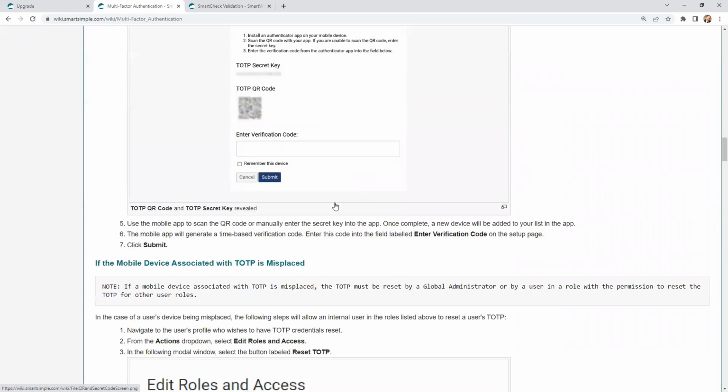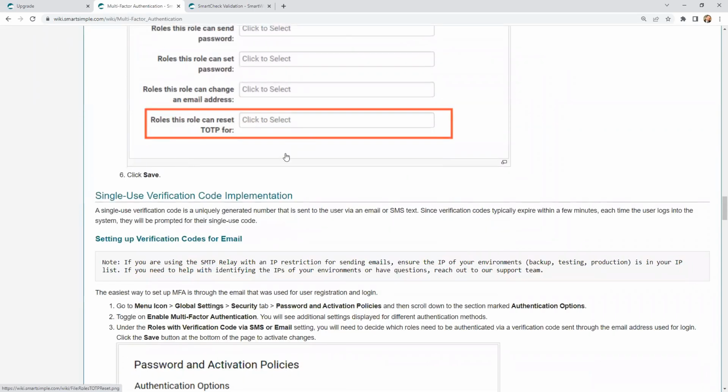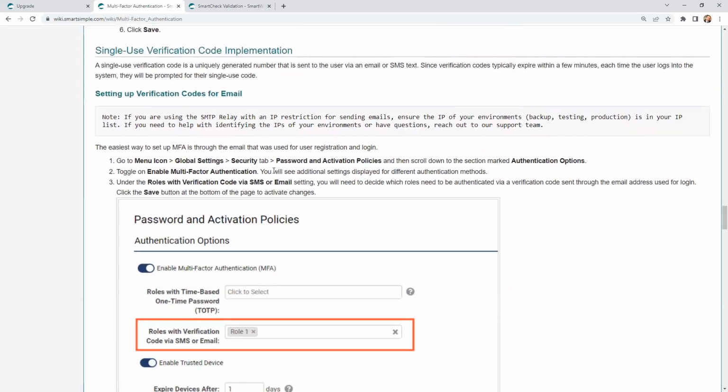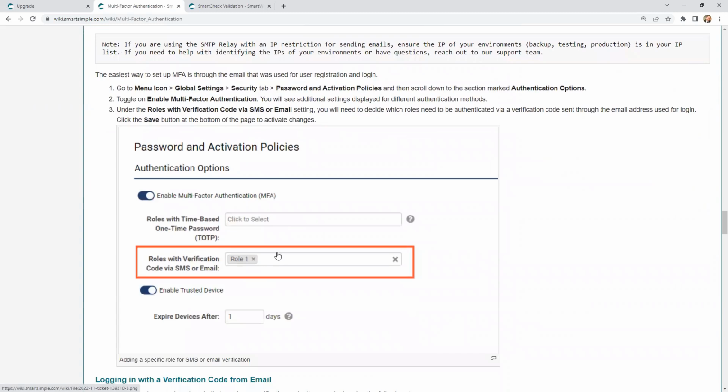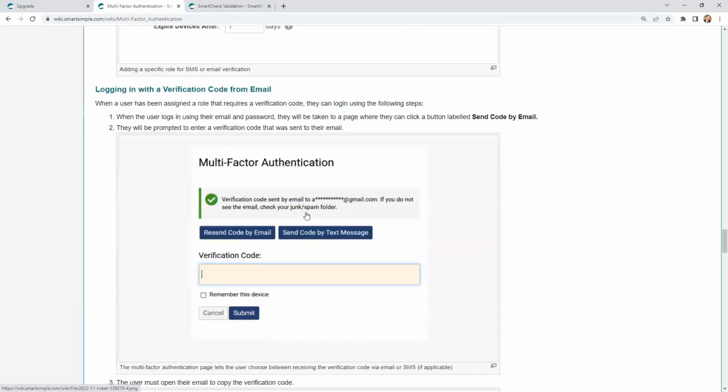If it's the verification code via email, this is where the permission is to be able to reset the TOTP. But if it's the verification code via email, the one that's going to be for everyone, basically once they put their username and password in, they're just going to get an email that says, "Hey, here's your verification code," and that's already pre-set up. Then they'll get the screen right here where they can put that verification code in and hit submit. It says, "We sent the verification to your email. If you don't see the email, check your junk and spam folder," and they can resend the code if they want. The text messaging is available, but that's a paid service. So if you haven't opted into that, they'll just see the resend code by email.